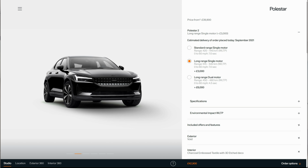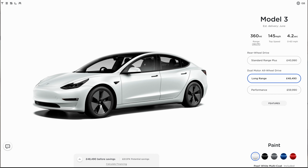42,900 will get you there, the long range Polestar, but you've got to go a lot higher for the long range Model 3. Now, the point here is the long range Model 3 is more powerful and it has better range. So please don't complain. I'm not trying to compare. My point here is that you get more car for the money. However, the Polestar is cheaper.